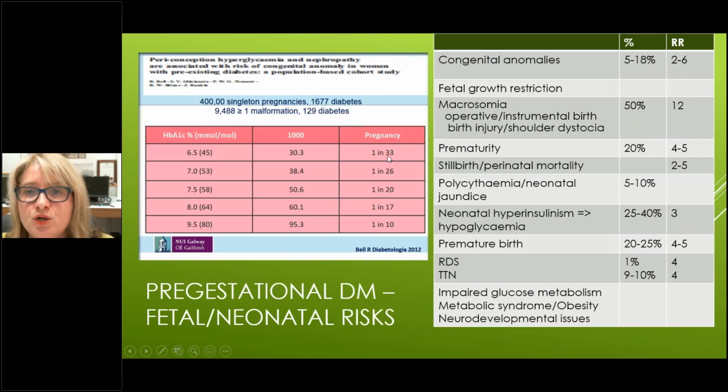less if they can, which gives them a 1 in 33 chance, or about a 3% chance of a congenital anomaly, and that's pretty similar to the background rate. But as you see, each percent you go up, if you go up to 7.5%, it's 1 in 20, so that's 5%. 9.5%, 1 in 10. So you're almost doubling her risk every percent she goes up with HbA1c, so control's really vital from that point of view. I sometimes find this graph is quite useful to show women beforehand.